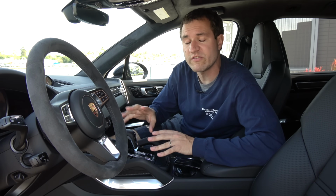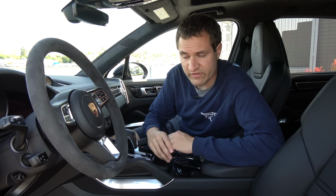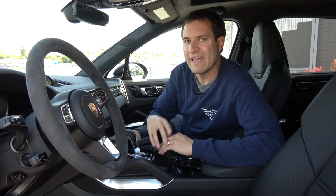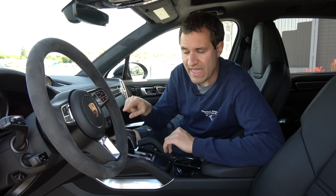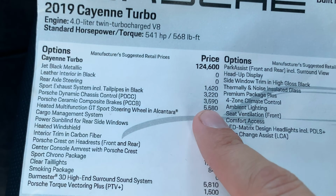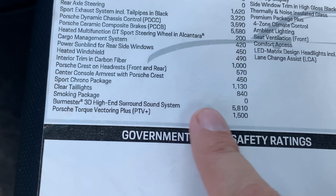Now, part of the reason it's so expensive, though, it has two major options. One is the Burmester sound system, which is one of the best sound systems you can get in practically any car. And the other is the carbon ceramic brakes. Both of those options are over $5,000 each. And so they do a good part in bringing that price up from the $125,000 base to the $160,000 total sticker price.